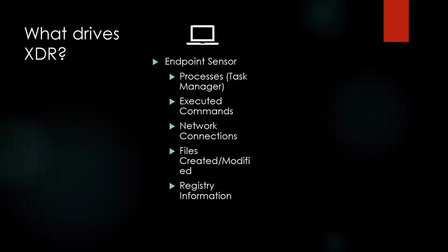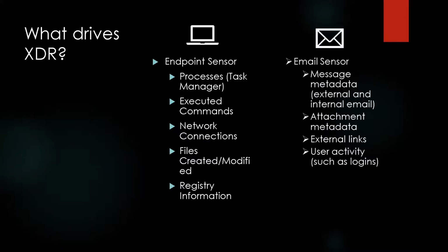That's why it's dumping into this data lake where there's analysis being done, there's correlation being done, there's behavioral models that are applied, there's implications of the MITRE ATT&CK framework. We're looking at all of that data, and we're going to automatically correlate and spit out alerts based on that. Okay. What's also included here is email sensor data.